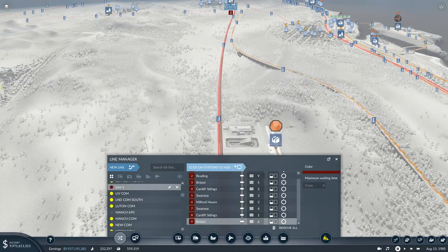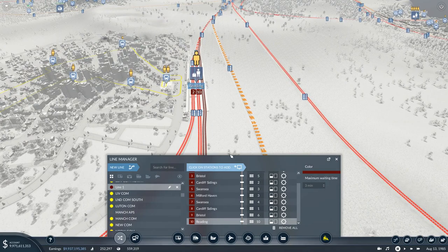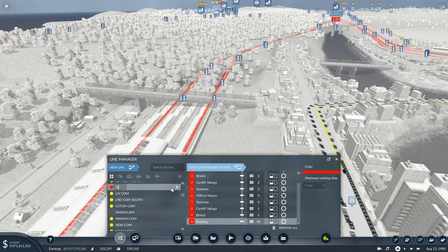Into Reading. On six as well. Oh, it's 10. Ah, yeah, because we've got these two single lines. Okay. My bad. And then back down to London on one. Holy crap, that actually works. Make it red. Now, this will be the RLP, Rail Passenger, Intercity. Wales to LDN, Wales to London.